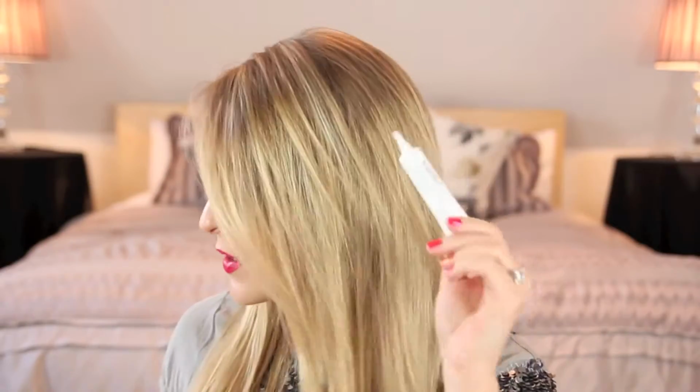I think it's about the £20 mark, which is expensive, but it's not as crazy as some of the eye creams, considering I've tried £50 eye creams and they don't really work, whereas this one seems to actually do something, so I really like that.